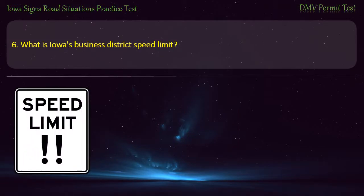Question 6. What is Iowa's business district speed limit? 25 miles per hour. 10 miles per hour. 20 miles per hour. 15 miles per hour. Answer. 20 miles per hour.